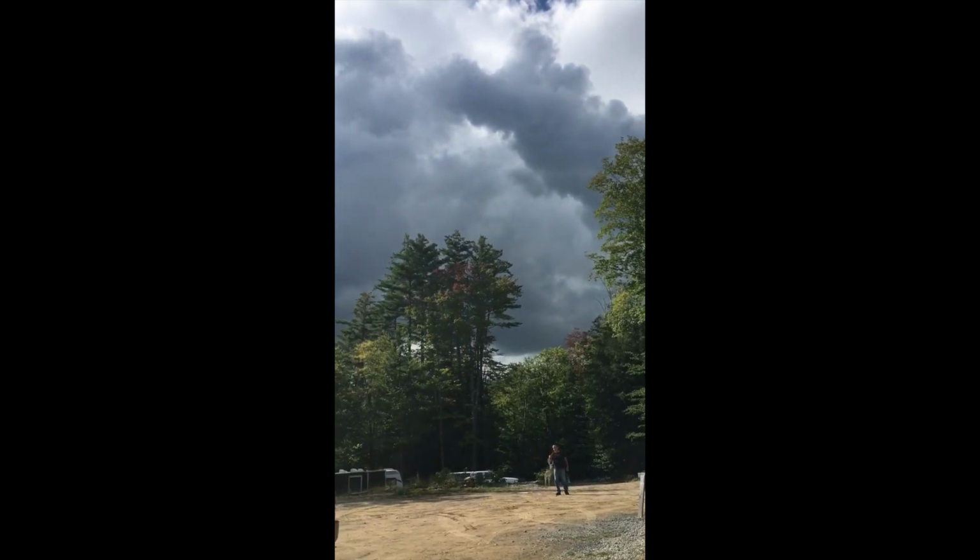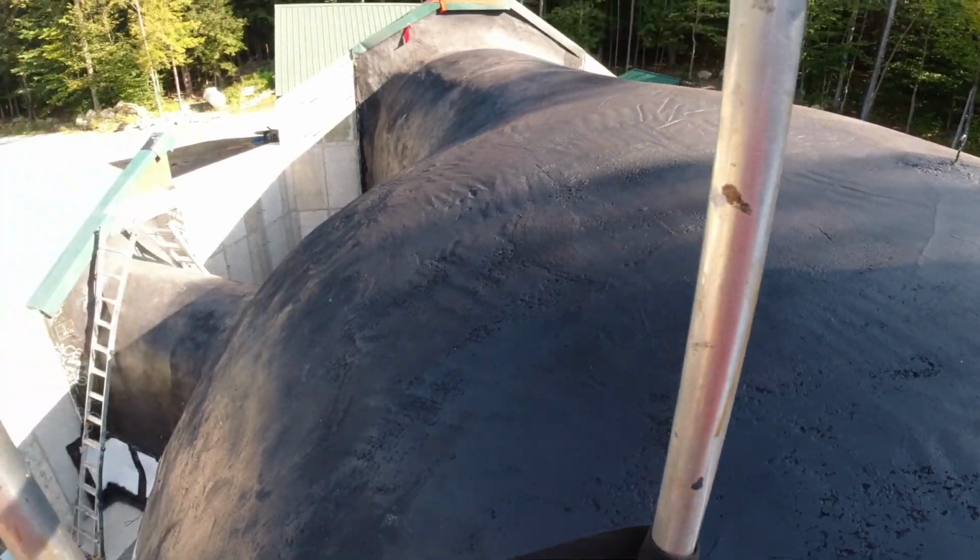Look at that storm rolling in. Whoa, whoa, whoa, no more pulling. It's sketchy. It is. There's a lot of honeycomb up here. It seemed like a good idea at the time.